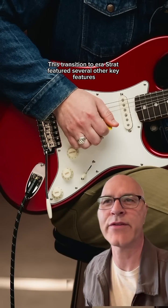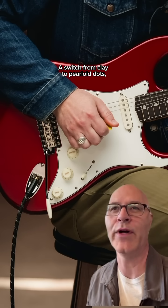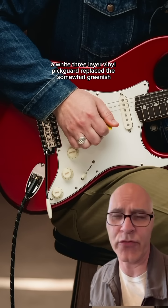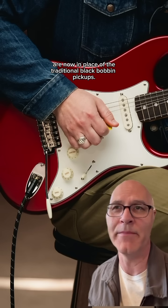This transition era Strat featured several other key features that were changes from Fender's earlier models: a switch from clay to pearloid dots, a white 3-layer vinyl pickguard replaced the somewhat greenish celluloid guard, and gray bottom pickups are now in place of the traditional black bobbin pickups.